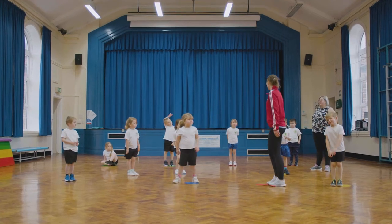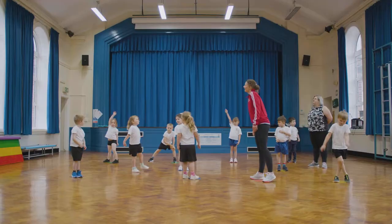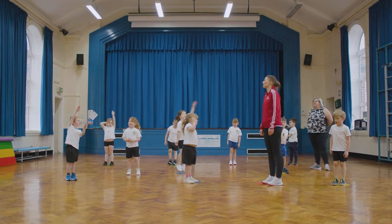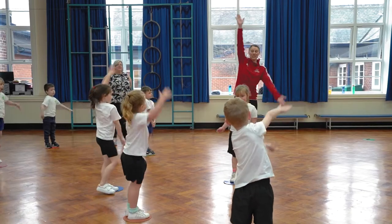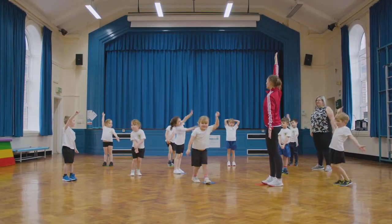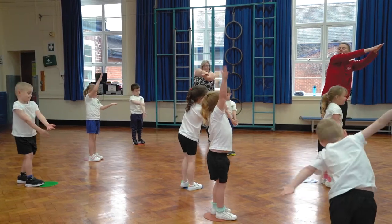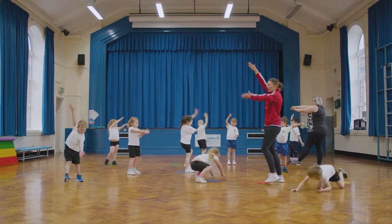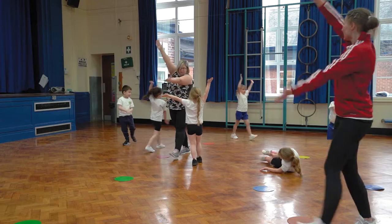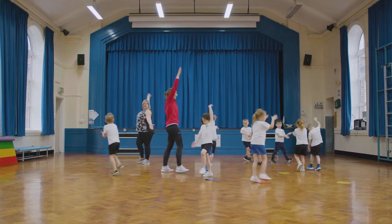Can anybody think of any other animals that we might see at the zoo? Put your hands up, Savannah. A crocodile. Who can try? Well, Josh, Toby, what does a crocodile do? It does a big snap, doesn't it? Yeah, really big stretch up. Can we really extend our arms? And snap. Off we go then, moving around like a crocodile. Big snaps. Well done. Snap. Really extend those arms, nice and long.